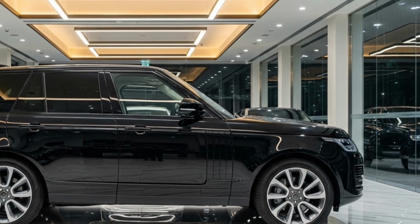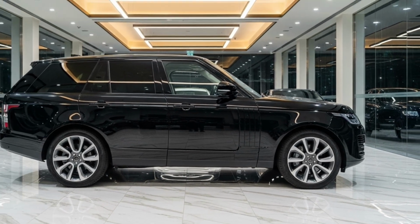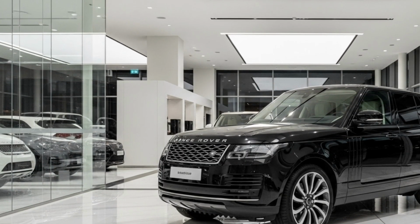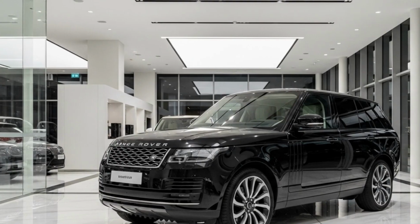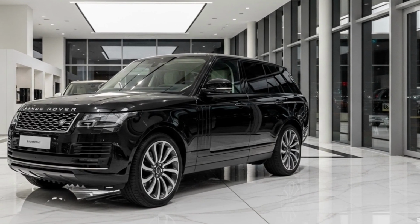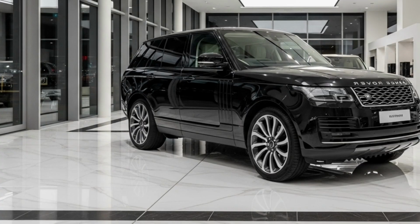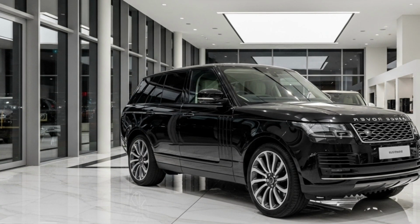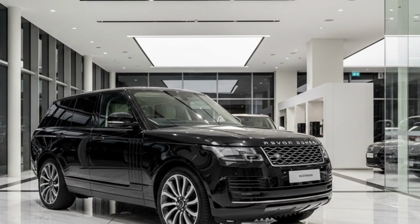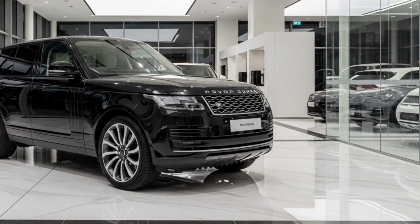Let's start with the design. The moment you see the Range Rover SSA, it commands attention. The exterior is clean, minimal, and bold. The sleek lines give it a modern presence while maintaining that unmistakable Range Rover identity. The grille design is subtle yet elegant, framed by sharp LED headlights that project confidence and class. Every panel and curve has been shaped for both aerodynamics and aesthetics. This SUV doesn't shout for attention, it earns it quietly with refined power.